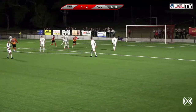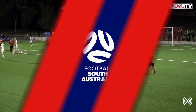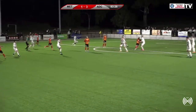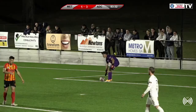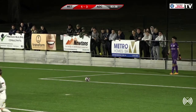From distance, Barbiero, and just off target. Tell you what, there's been a few just off targets tonight for them from distance. Gee, that could have almost superseded Carter's goal had that gone in. Nice off the boot, wasn't it? Yeah, absolutely. Great technique. So 39 minutes now.